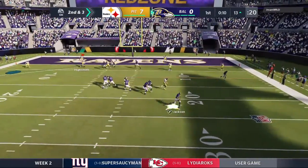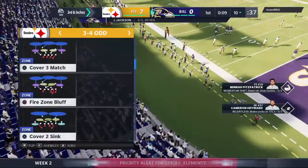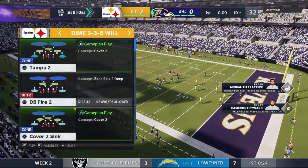From the gun, Jackson escaping the pressure right. That's complete to his running back, J.K. Dobbins. And he is out of bounds, getting it down to the 10. Call it a gain of 3. And they'll be faced with a 3rd and inches.